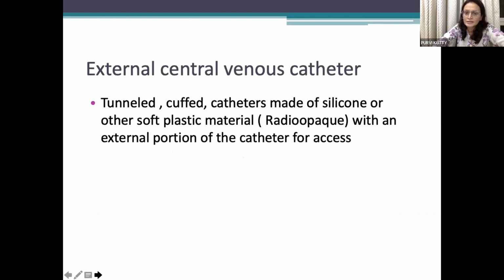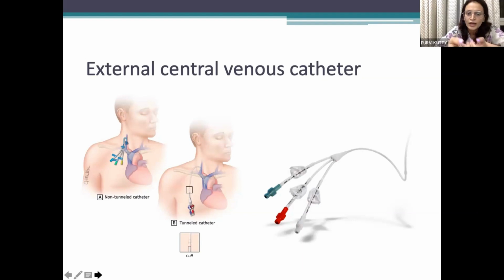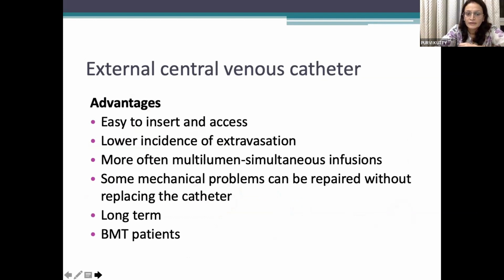Okay, so the external central venous catheters can be tunneled or non-tunneled, and they are usually made of a radio-opaque silicone material with the external portion of the catheter always available outside the body for access. There are two types. Non-tunneled is usually for short term, meaning you're looking only for 2 weeks, or the child comes to you in an ICU setting. Then you will prefer a non-tunneled because it doesn't carry the risk of surgery. It's a blind procedure, and it doesn't require surgery and anesthesia, versus the tunneled one. These are easy to insert and access.